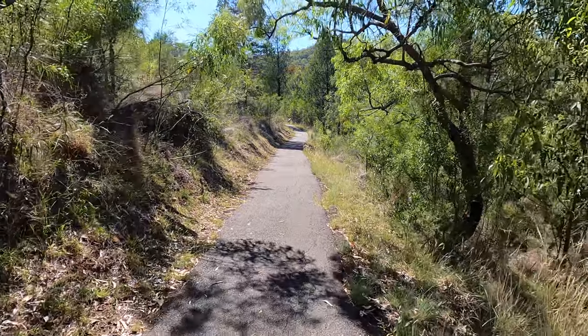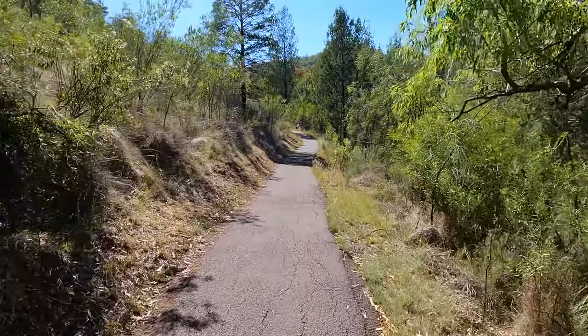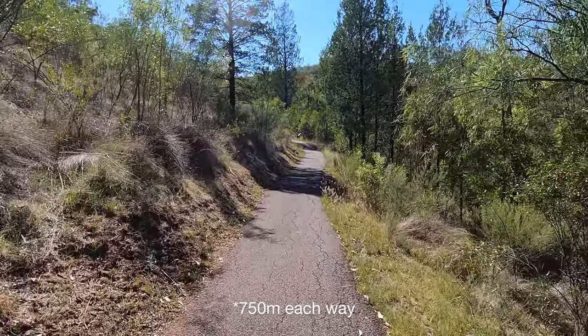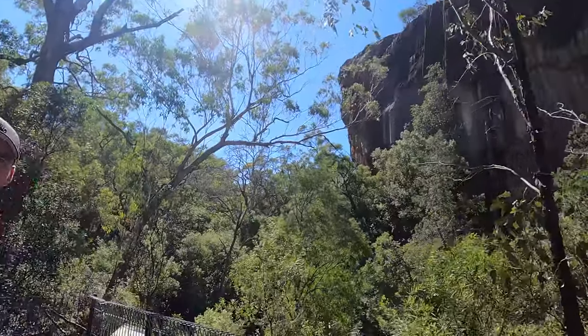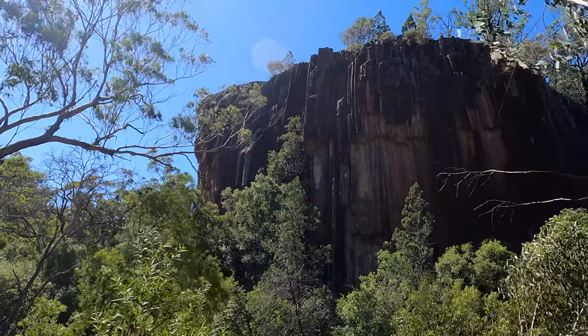If you're looking for an easy stroll to do, it's a really beautiful drive up here and the path is all paved. It's a 750 meter return, so nothing strenuous at all. So if you're looking for an easier laid back day but still want to see something nice, I think this is a good place to come.